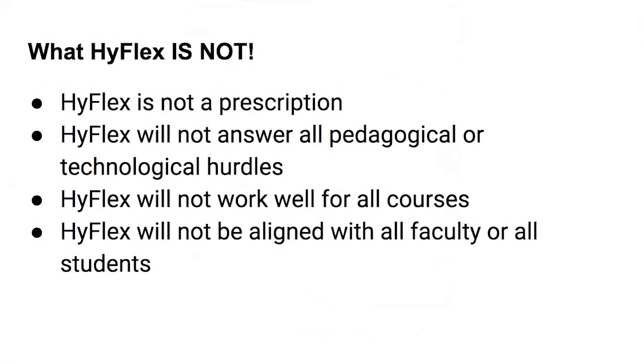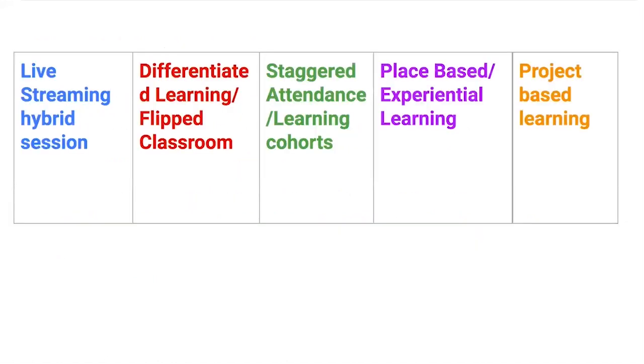HyFlex is not a prescription. It's not prescriptive. It doesn't have to be done in a certain way. It is also not an answer to any specific pedagogical or technological hurdles. So if it's operationalized just to solve a problem in the fall, that's not really the best use of HyFlex. HyFlex will not work well for all courses. There are courses where this design objective is not aligned, as well as HyFlex not being aligned with all faculty or students. Depending on your expectations, your values, what kind of course you teach, the discipline, all this stuff, it might not work for you.